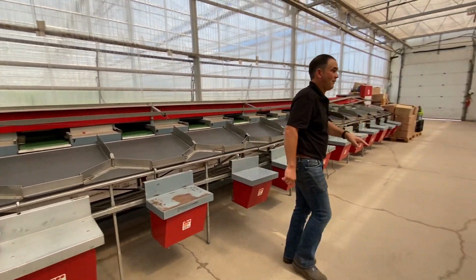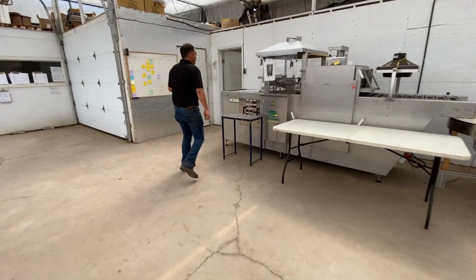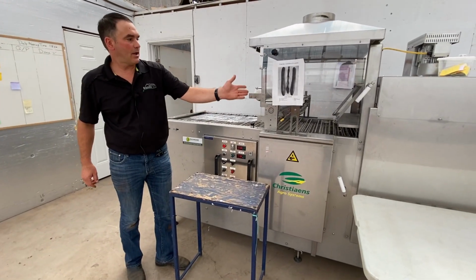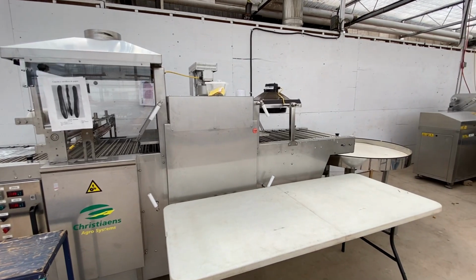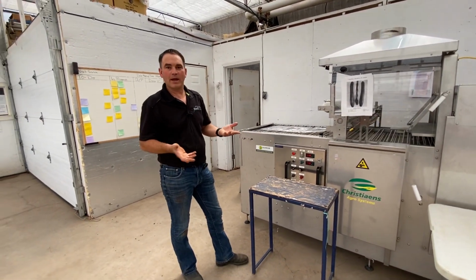And then this machine over here, this is how we put plastic on the cucumbers. So we lay our cucumbers in here, and then the plastic sheet goes above and below them, and then it goes through the oven to shrink wrap the plastic on the cucumbers. Some people say, why do you have plastic on your cucumbers?